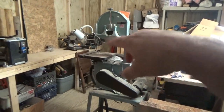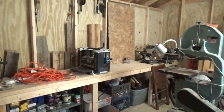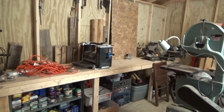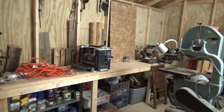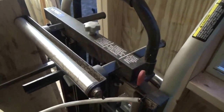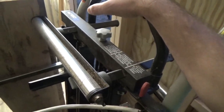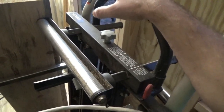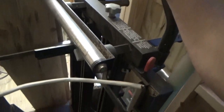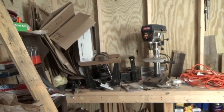So the bandsaw is not in my way there, and the planer takes up more of the bench than anything else because of running longer boards. I do have the planer table on wheels and stuff, but the problem is that would take up most of the room if I used that. So I'm not sure exactly how that's going to go yet. I don't know. Anyway, though, got to clean this corner up and we'll be done.